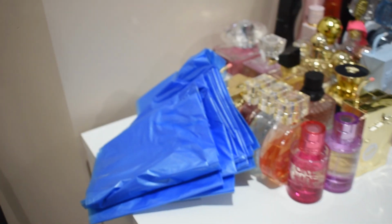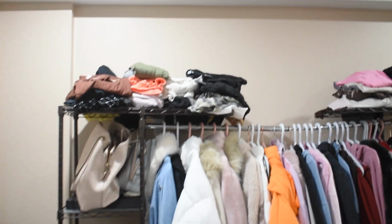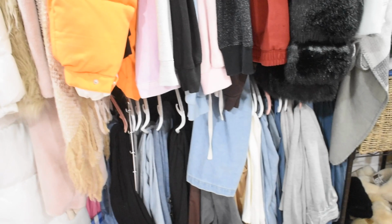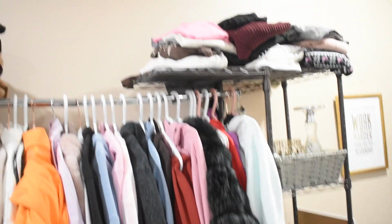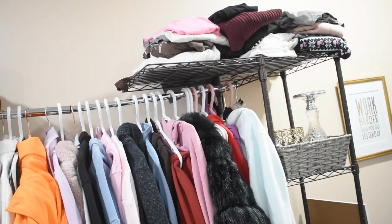So we have some recycle bags that I'm going to use to sort through all of my clothes here. And then the ones at the bottom, because I'm just trying to make as much room. So I have to really be realistic and really be true to myself and let myself know that there's certain things here that I will never wear and there will never be an occasion that I want to wear it. So we're going to have to let go.